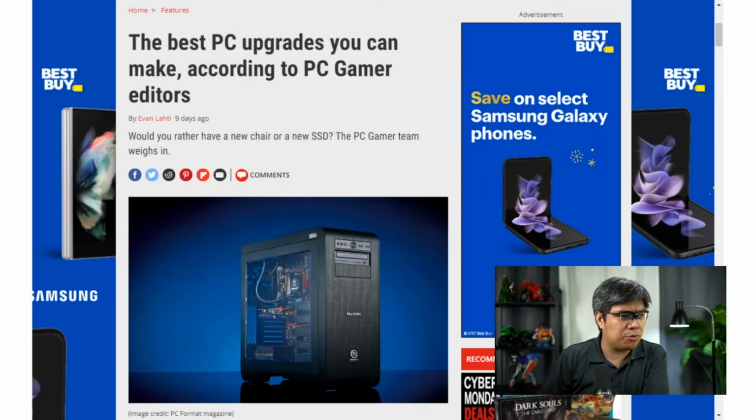Now, according to PCgamer.com, obviously there are a lot of things that you can consider in terms of upgrading. What parts you should prioritize, or whether you should even consider purchasing a new desktop PC altogether. So let's see some of the list of what you need to prioritize.